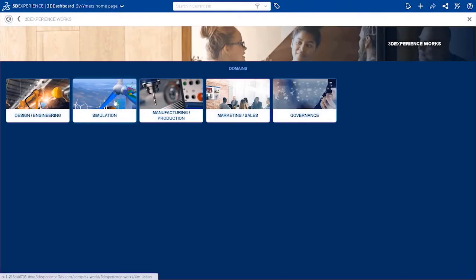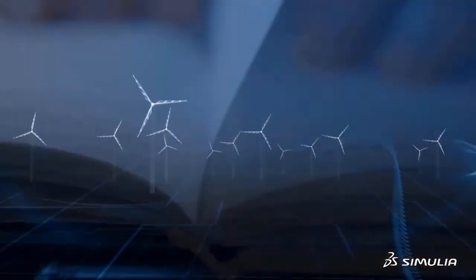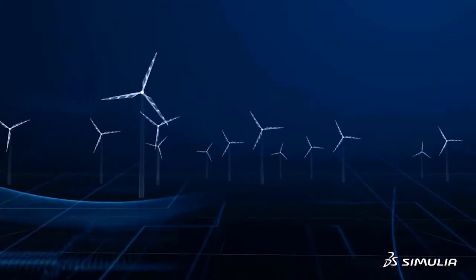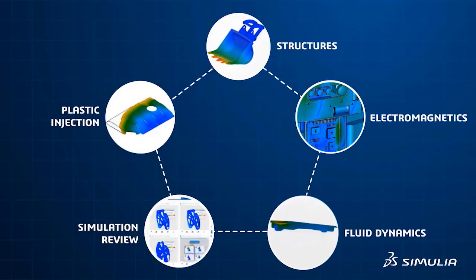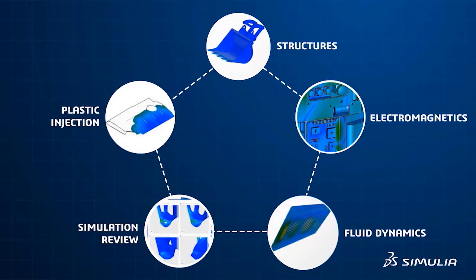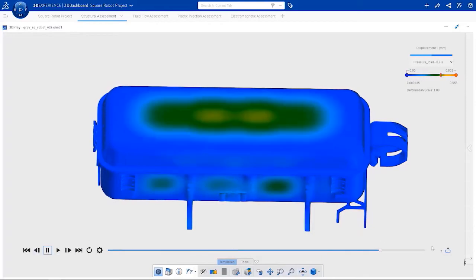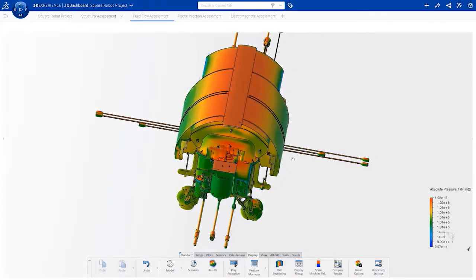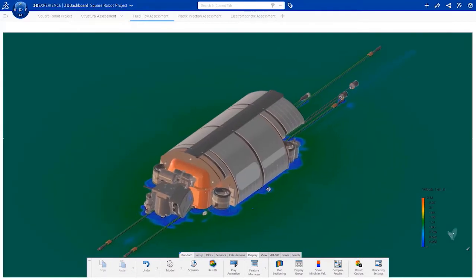The 3DExperience Works simulation portfolio provides comprehensive all-physics, all-scale simulation solutions for evaluating how your product will behave in real life. With this portfolio, available on the 3DExperience platform on the cloud, you can get the benefits of early virtual testing to assess product performance and quality with confidence. The included Simulia roles will guide your engineering decisions throughout the decision process, all without building expensive prototypes or relying on outsourcing.